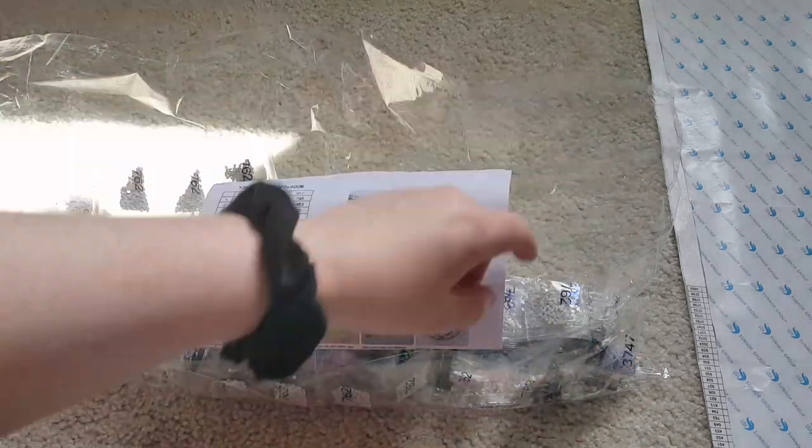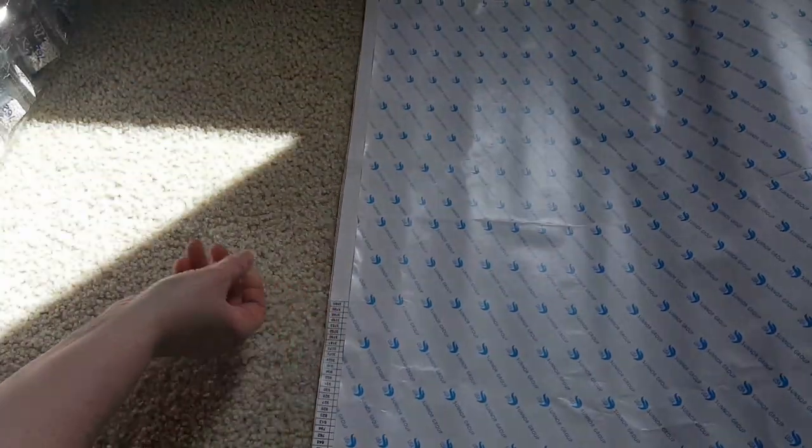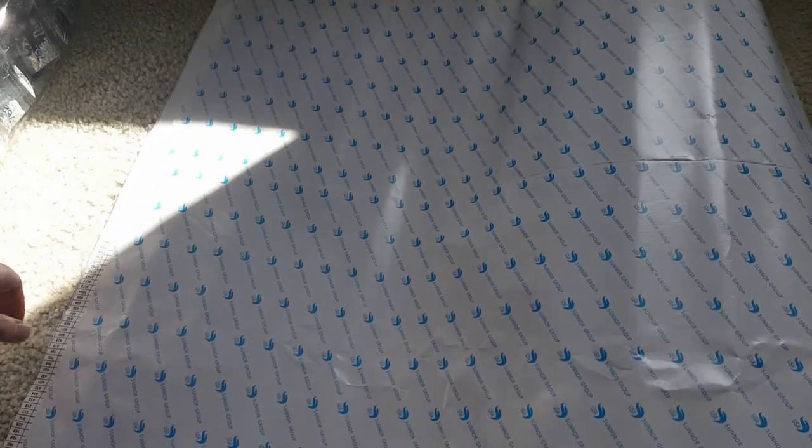I did measure, not the whole length, but I did do top to bottom. It is 60 centimeters because it says it's a 90 by 60. So I'm guessing it will be 90, but right now I need to flatten it out, and it's going to take me a good minute to do that. I'll let you guys know if it is. I don't know, maybe I should just do it now. It scares me.